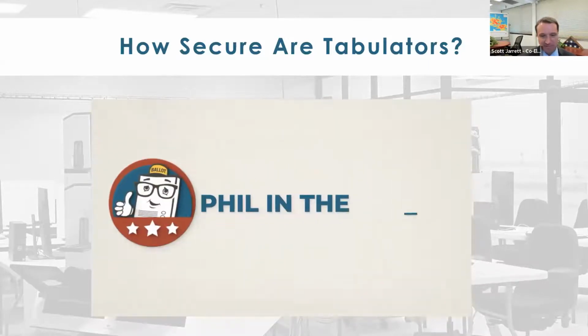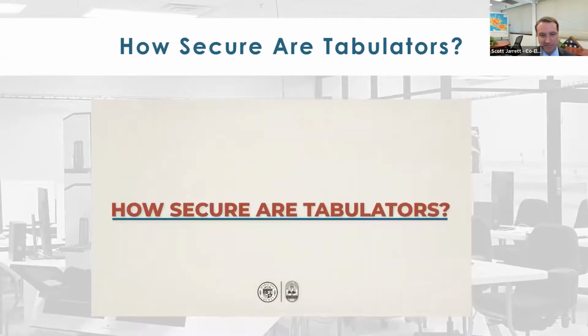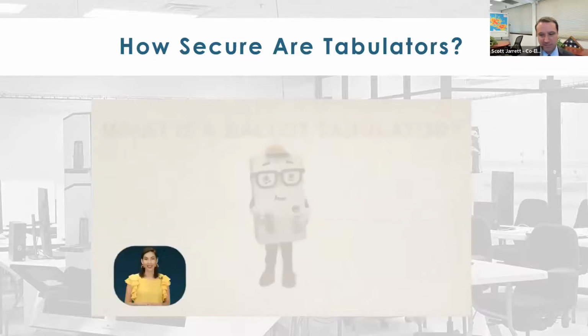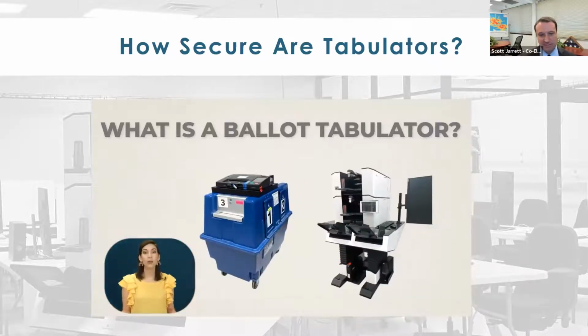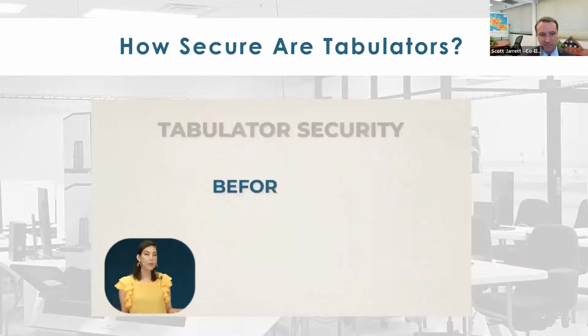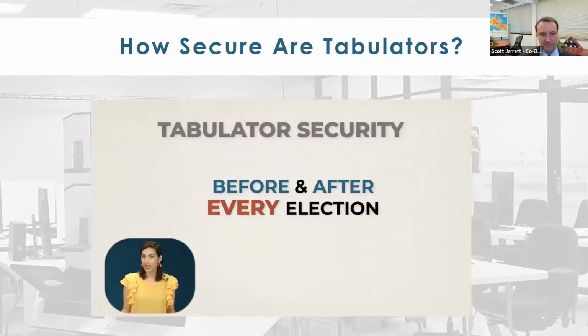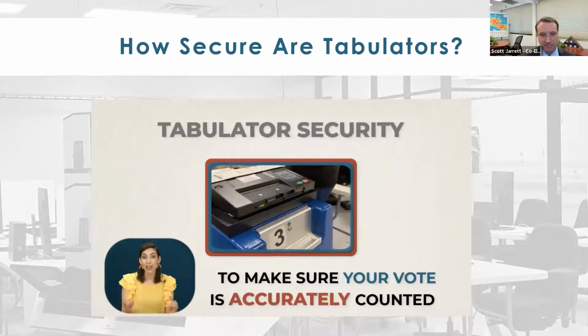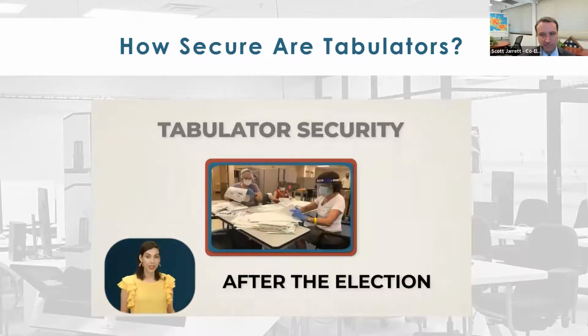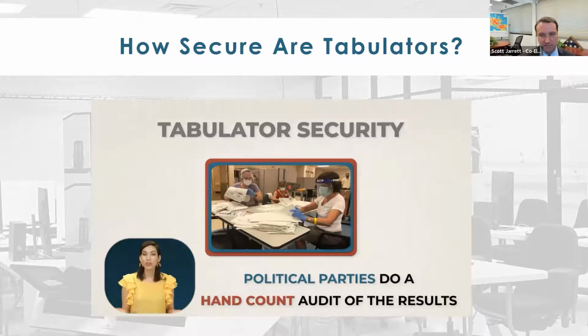Hey everyone, Phil the Ballot here. In Arizona, voters use paper ballots to cast their votes. The tabulators are the machines that the Maricopa County Elections Department uses to count those ballots. Before and after every election, our tabulation equipment is tested to make sure your vote is accurately counted. After the election, political parties also do a hand count audit of the results.